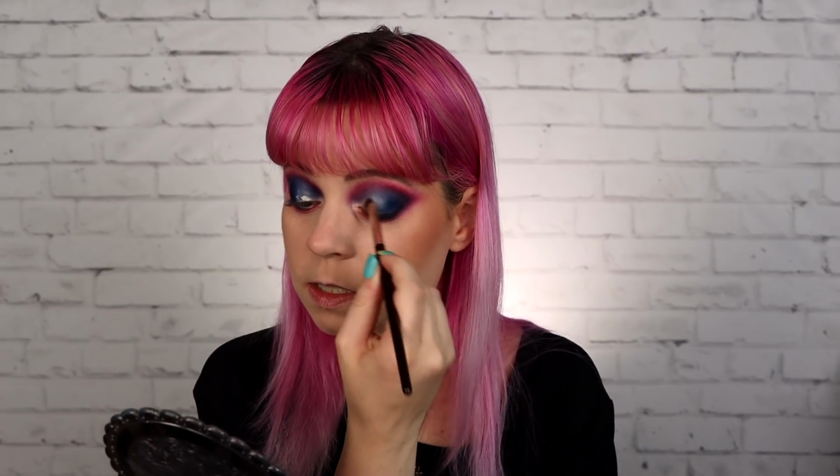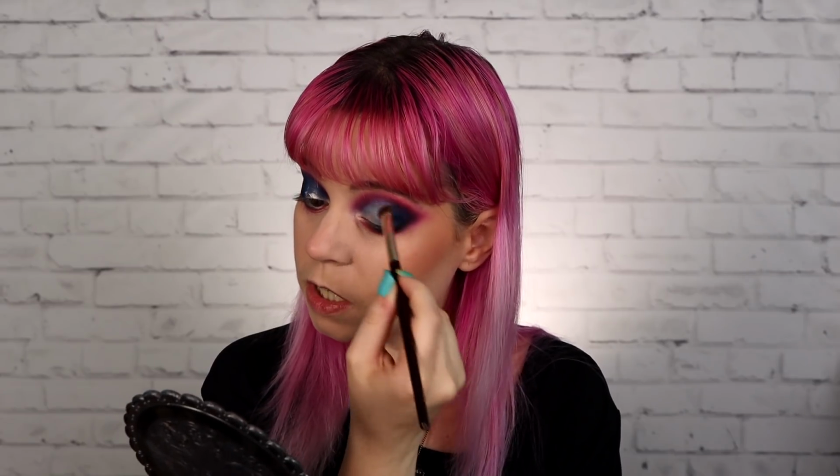So I'm just gonna take this all over my lid where I want my shimmers to go. I'm not being precise at all. I'm actually using quite a large brush to do this with. This one is from BK Beauty. It's super, super soft. Really nice for when you just want to put like a shimmer all over your lid and sort of blend it into your crease. This is the number 203 brush.